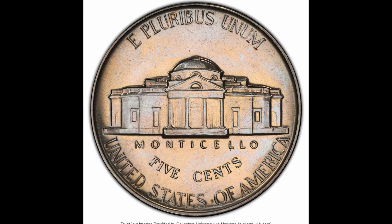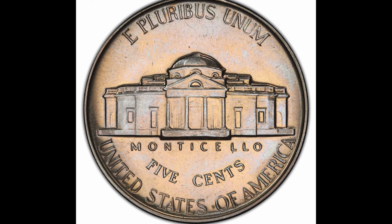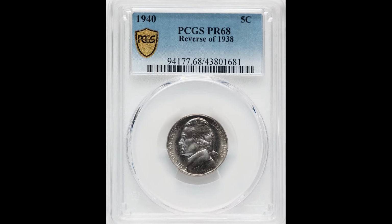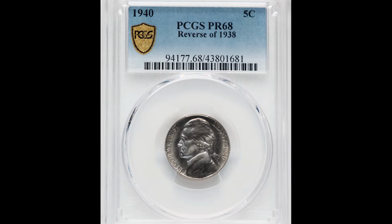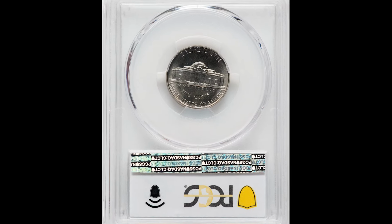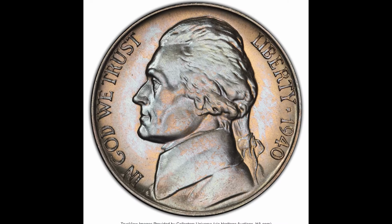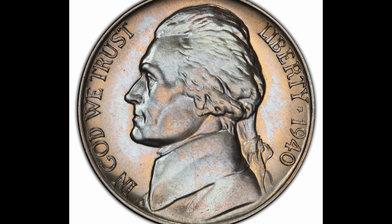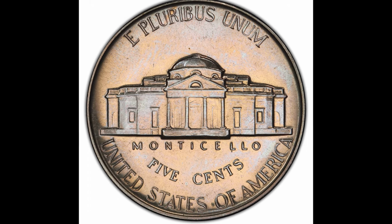You can see immediately the coloration is different. You have these orange and blue purple colors going on. That is some toning. That is a naturally occurring oxidation process that does happen depending on where you store your coin. The big value add on this specific coin is going to be one, the grade. PCGS graded this bad boy at a proof 68. That's a very high grade. I did say proof. What does that mean?